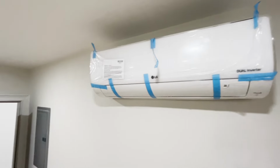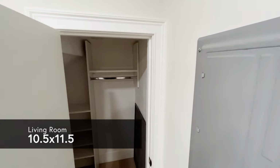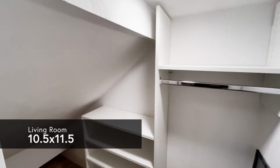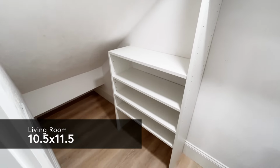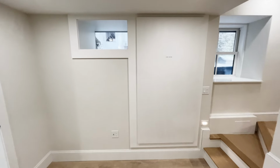Now we're on the garden level of this condo, where a half bathroom, storage, and laundry closet can be found. The dimensions for this room are 10.5 by 11.5 feet. This space could be used in numerous different ways as a living room, home office, TV room, or even an additional bedroom for guests.